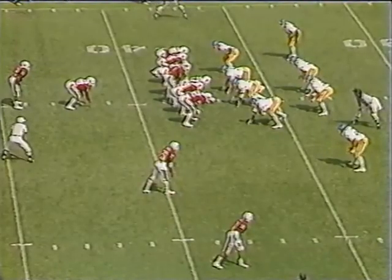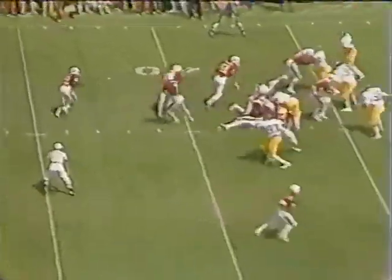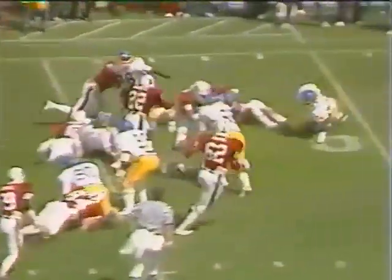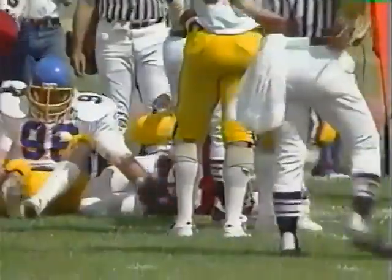San Jose in that nickel defense again. Tolliver split to the right side. Wide receiver way outside is Harry. Then they run against the grain. This is White. White finding some running room. He got a great block that time from number 61, Matt Moran.